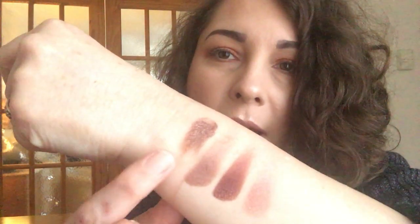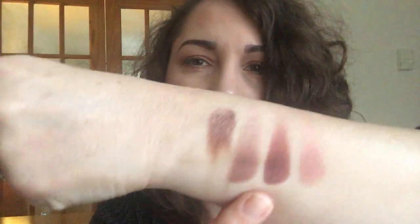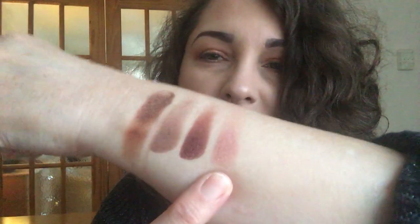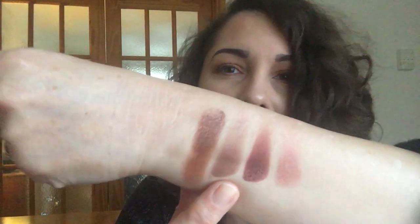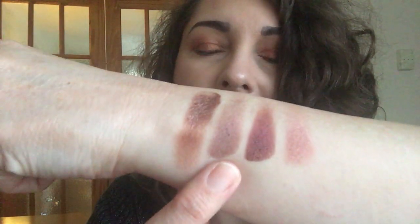I think that one matches better. This one is too red. And then this one, Cinderella, is just too light. This is such an unusual colour that I think it's going to be hard to find a dupe for it, but it is a berry shade, and it's like a brown but with purple to it.